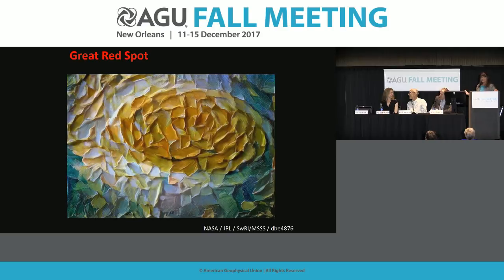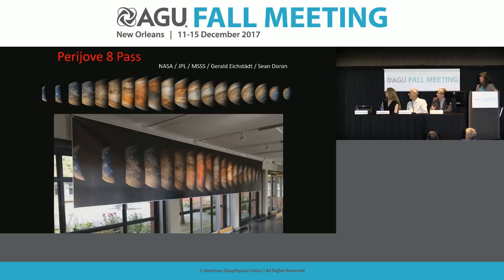This is what the Great Red Spot looks like to an artist. And this was, I think, for me, one of the most heartwarming aspects of this, the contributions that we've gotten from the artistic community, from people who relate to our data much differently than we do as scientists. You never know where this stuff's going to show up.